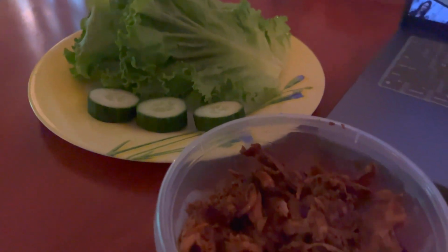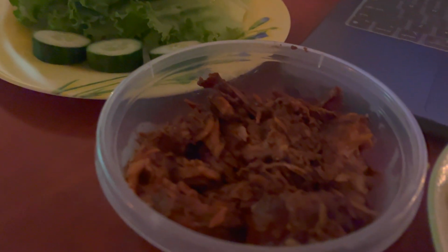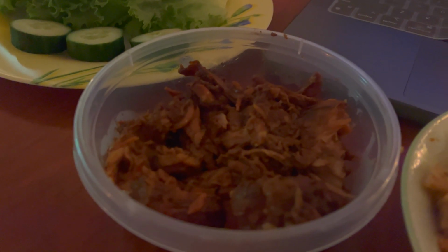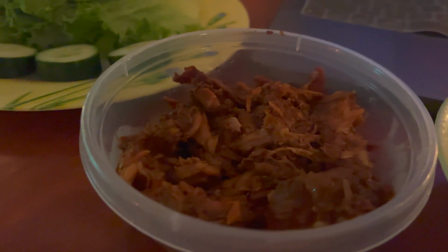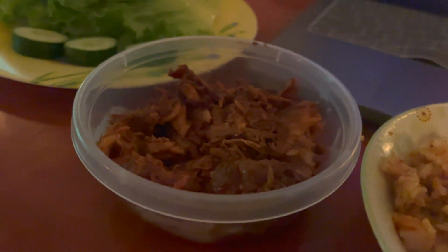And then for lunch, we decided to mix and match a little. We took some of the rotisserie chicken that was left over and mixed that into the soup we made. And we had that as a filling for the lettuce and cucumber, along with some leftover Creole rice from my freezer.